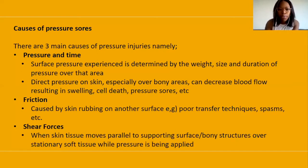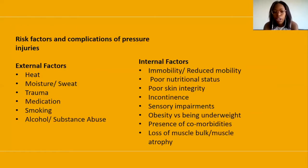So these are the risk factors and the complications of pressure injuries. So your external factors would be heat, moisture and sweat, trauma, so if you bump yourself on anything, medication, smoking, and alcohol or substance abuse. So external factors just means things that affect you from the environment. I think that's the easiest way to explain it. Outside of your internal body, the surrounding environment.